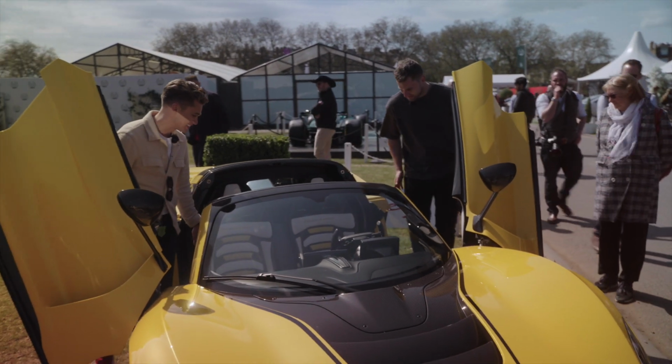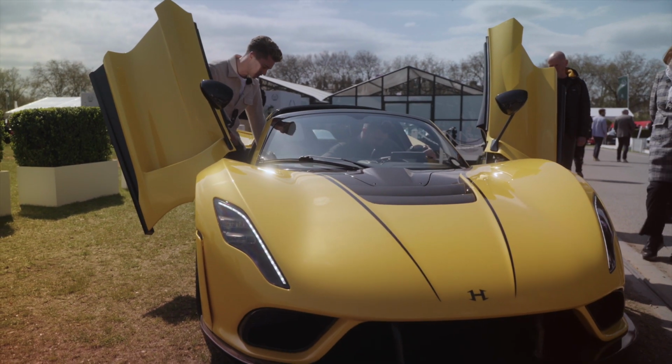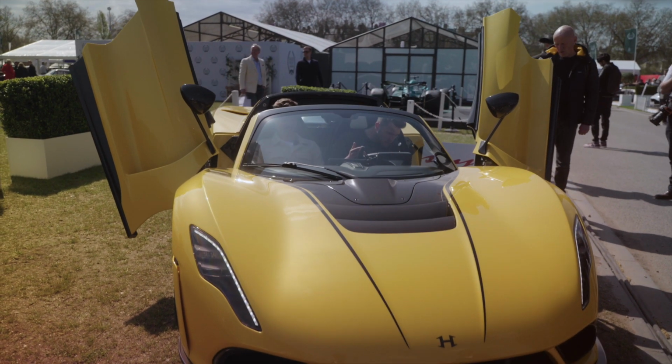I'm quite intrigued by them seats now, because they look pretty hardcore. Here we go. Taking a seat. Oh, actually, I'm going to get in now. God, Americans just do things right. I am not going to lie, I have so much space in here.